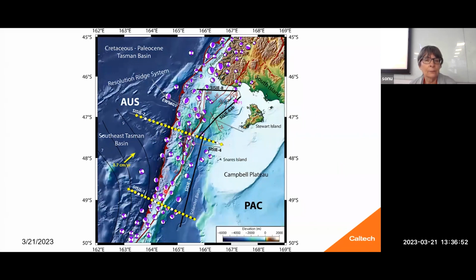We called these SISIE 1, which is the southern line, and SISIE 2, which is the northern line. And this is showing you some of the earthquakes that have happened in this region. Our goal was to understand what was going on in this part of the seafloor, which is called the Solander Basin, which people had thought, without really thinking about it, was probably oceanic crust. But it was the part that was missing the rifted margin that we had further south, that we didn't have anything matching to. We couldn't quite figure out what to do about it.